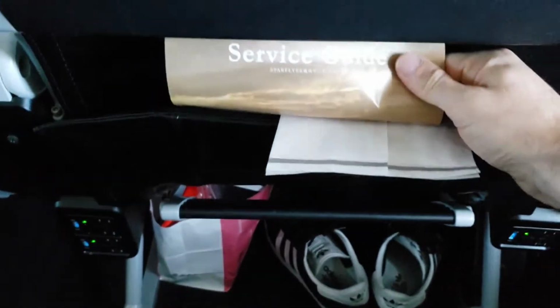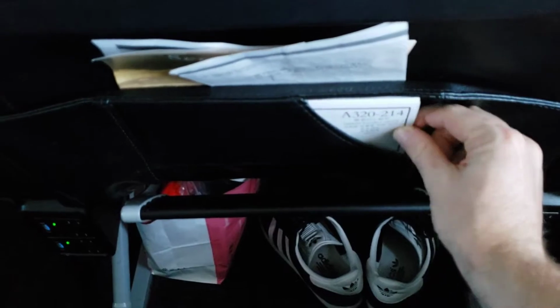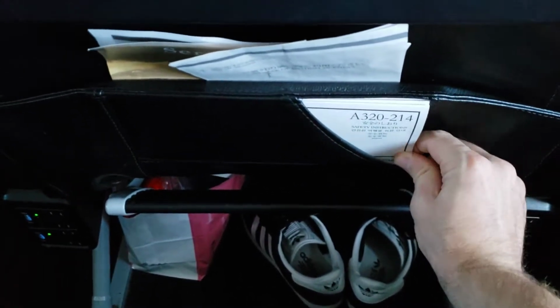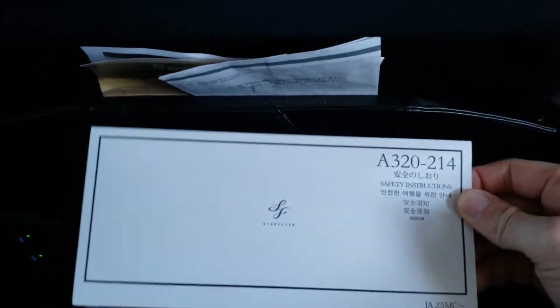Lower you'll find the seat back pocket, which has the service guide, breakfast bag, and snazzy safety card. And below there's a universal socket and another USB port. Each seat has plenty of space with 34 inches of pitch and a footrest.